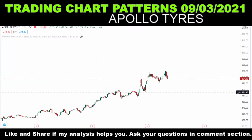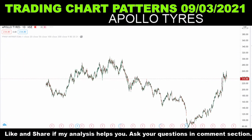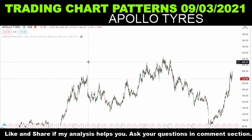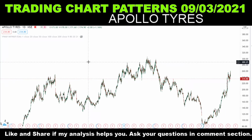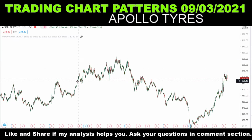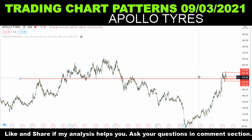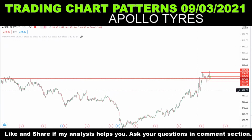Now I'm analyzing Apollo Tyres. Let's see the long term chart of Apollo Tyres. See, if you look at it clearly, you will find that 290 rupees will act as a strong resistance in the long term. But the stock is currently trading around 235 rupees, and 235 rupees will act as a support for this stock. Okay, why? Because the stock is taking some sort of a retracement right now.